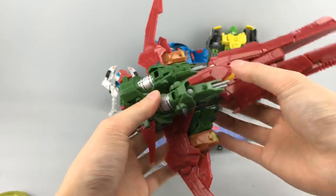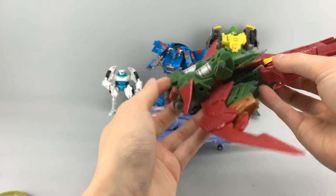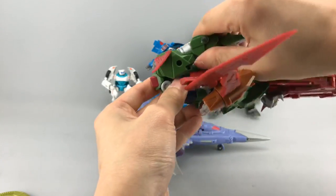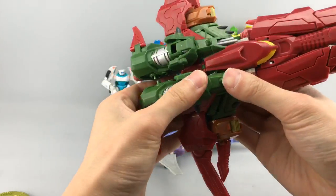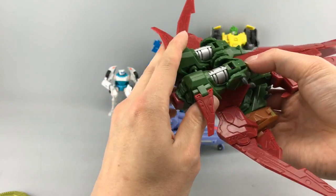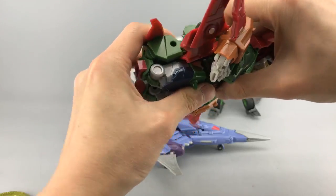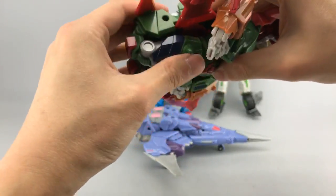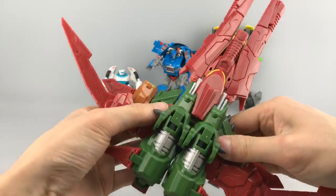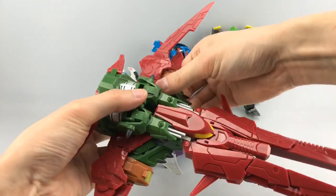Especially this one with the weird peg that never pegged in very well at all. Oh yeah, and remember this one had really tight knees, which made it sound like you're going to break your figure. Something like this. Get this down. Alright, something like that. Oh, and this one had these little fin things that flipped out.